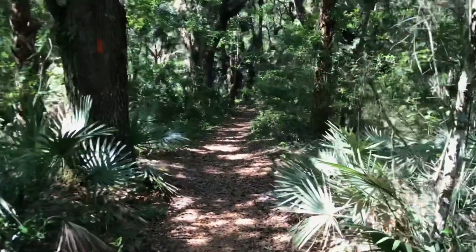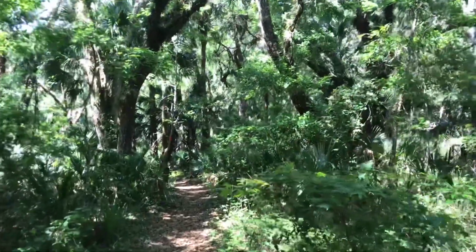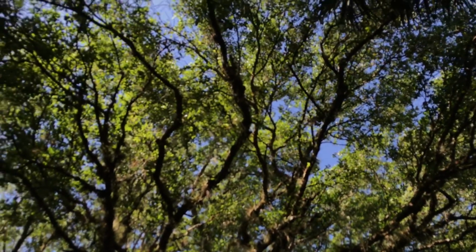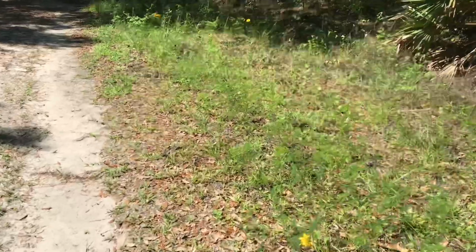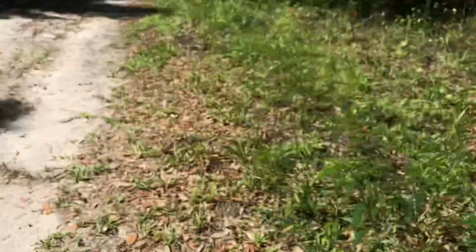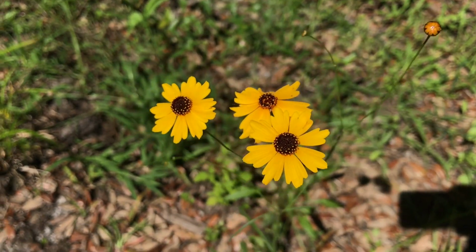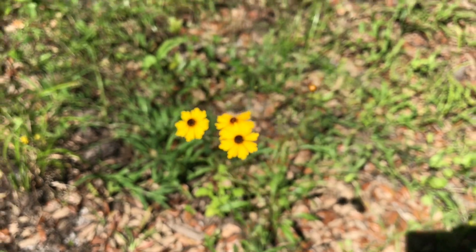And this is more densely forested again, and there's lots of oak trees here. And I'll just give a perspective of the oaks above me. It's a nice canopy. And a little bit more wildflowers, and they're very small amounts. This is called Partridge Pea. And then a little bit further up, and there's two here. This is Leavenworth tickseed. It's early May. These might be in more abundance as the month goes on.